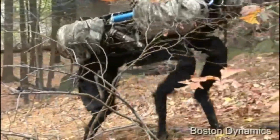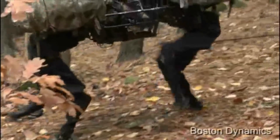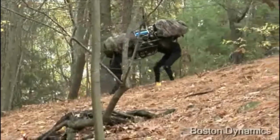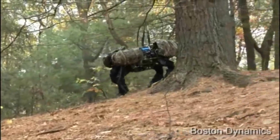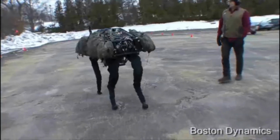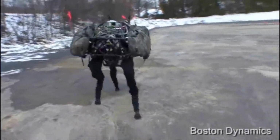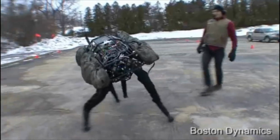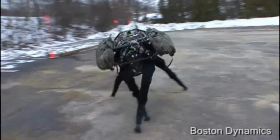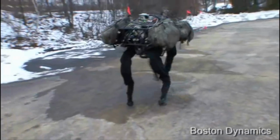BigDog moves on 4 legs rather than wheels or treads, enabling it to traverse surfaces that are too rough for wheels. A number of sensors, including joint position and ground torque, are included in the legs. BigDog is roughly the size of a small mule at 3 feet long, 2.5 feet tall, and 240 pounds. It has a 4-mile-per-hour top speed, 340-pound carrying capacity, and a 35-degree inclination climb rate.